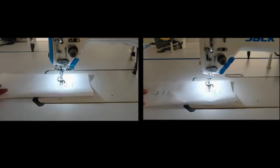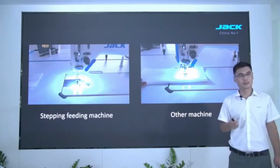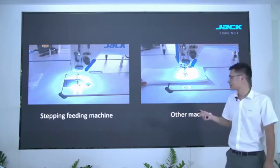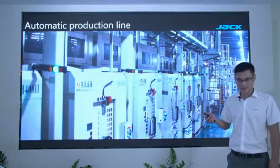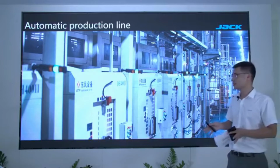This is a traditional machine. Somebody told me if he buys this technology, even the baby can sleep beside the machine when he is working or when she is working. So that means it's very quiet. Okay, why is the machine so quiet? I explain to you in detail.